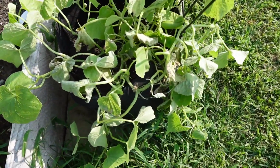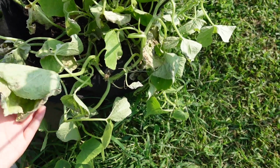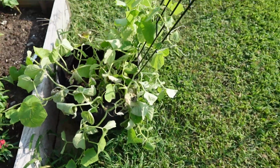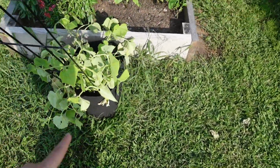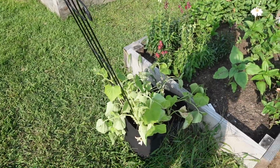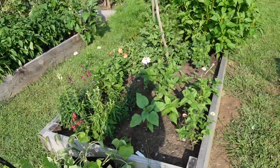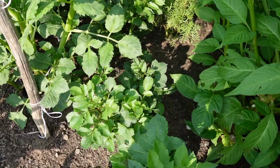These are snacking cucumbers. Honestly, some things got really hit hard with Hurricane Debbie, and the cucumbers are one of them because they look drastically different than they did right before Hurricane Debbie. I'll show you our other cucumbers in a minute. More zinnias, and here's some more of my dahlias.